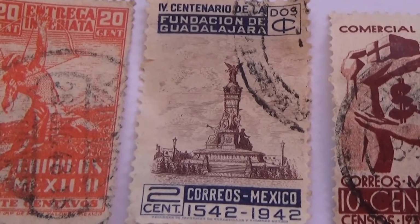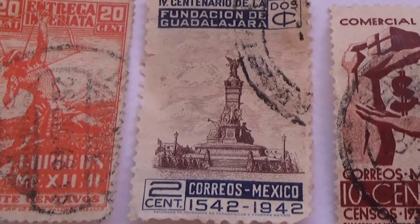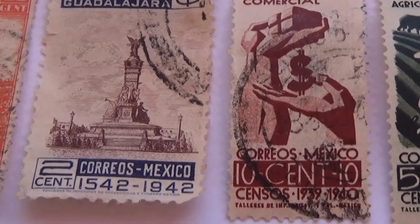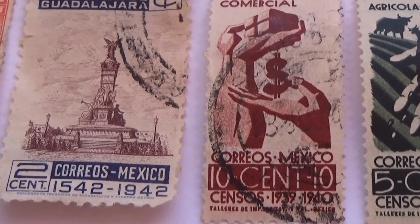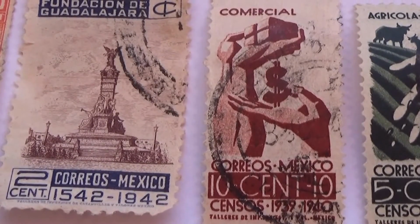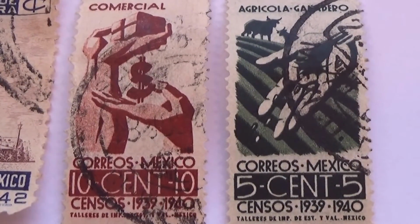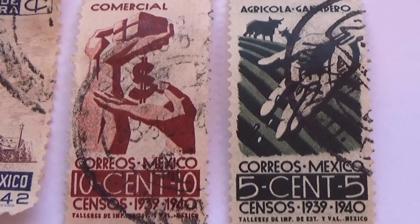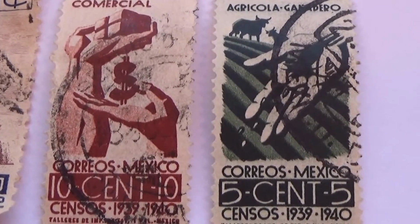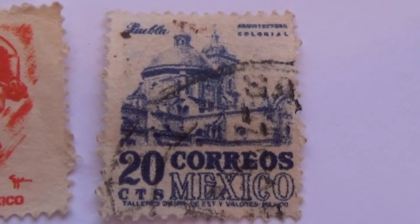Okay, and then here we have a 2, 1542 to 1942. And we have this little skinny one here. That's a 10. Commercial one. And here we have a 5 cent. Alright, cows coming over the mountain. Alright. And right here we have a 20 cent.